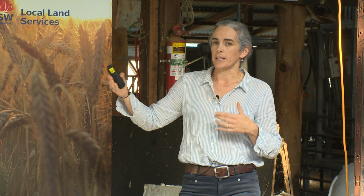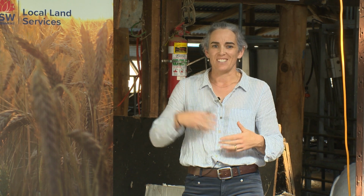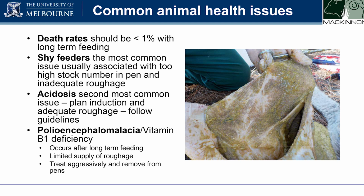Just quickly on shy feeders, this is one of the most common issues. Grant said that over time he's had this reduced, and I think a big contributor to that is that he feeds them in the paddock for a long period of time before he puts them into confinement, and then he picks off the shy feeders before putting them into confinement. We particularly see it if we've got a large number of stock in the pen and inadequate roughage. So Grant's introduced more roughage, potentially a reason why he's seeing fewer shy feeders in his containment.